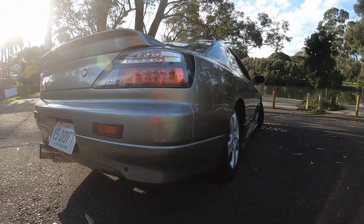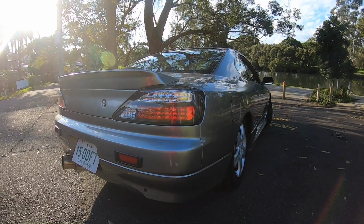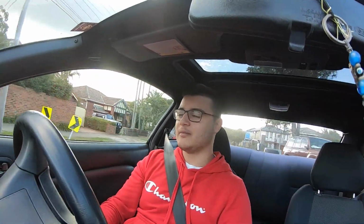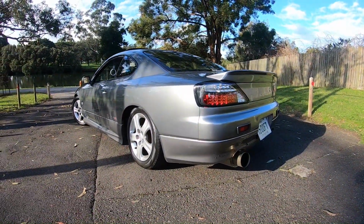So having your S15 really low and really slammed isn't going to make it the best daily. So I don't know. It's kind of like you can still do it. It's just you have to go the long way. You have to avoid speed bumps. You have to sacrifice getting scraped here and there. I mean, I think it's worth it just for how good the car looks when it's lower. But if you don't want to damage your car and have to take the long way and worry about it, I'd probably just either raise your S15 or buy a separate daily.